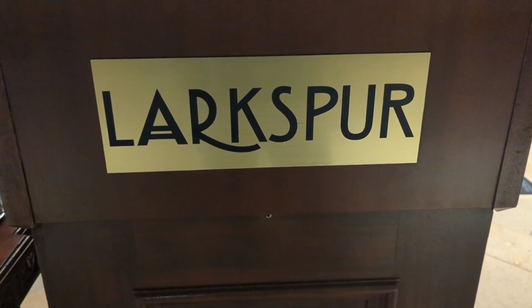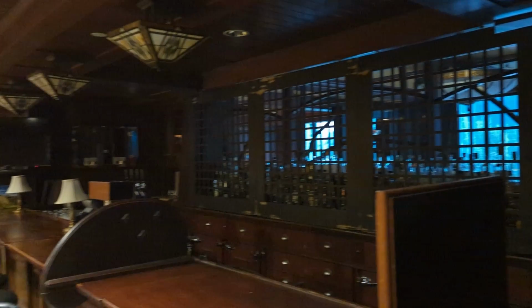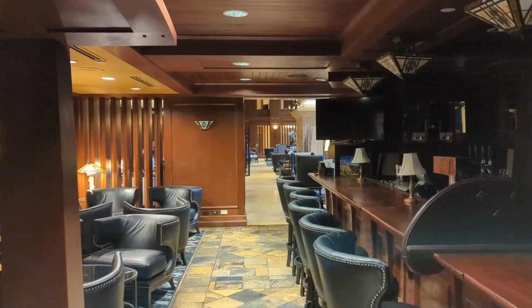Larkspur is 11 a.m. to 12 a.m. It's a lounge in the main lobby, and it's lunch or light snacks. So this is the small bar they have, and then they have light snacks as well. It's not very big. There's a single bar that's probably got maybe 5 or 6 seats, and then a couple side seats, and that's about it. So just realize it's not that big. There's a single TV in there as well.